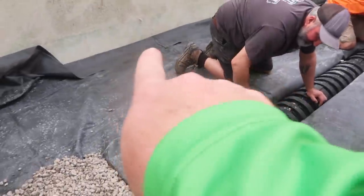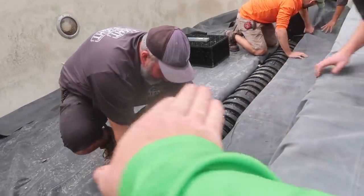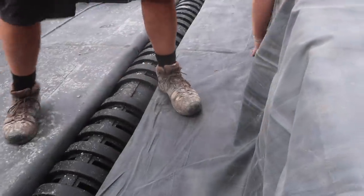So you can see we put our liner in over our gravel. This rolls in like that. Then we're gonna get our aqua box in like this. You can see them tucking this side over here. And then here's the wall we built on this side.